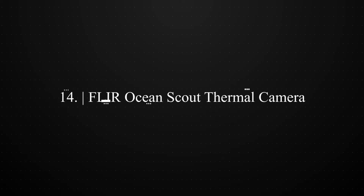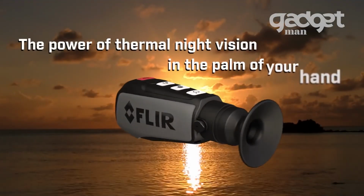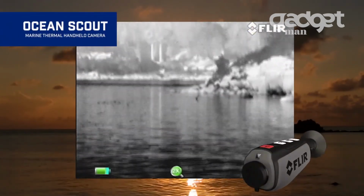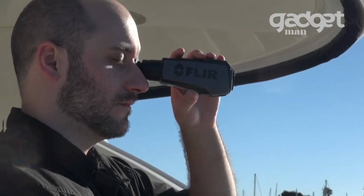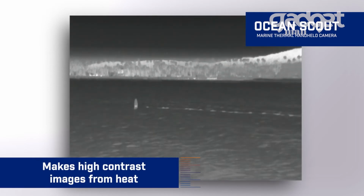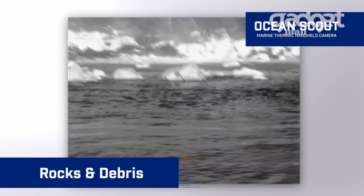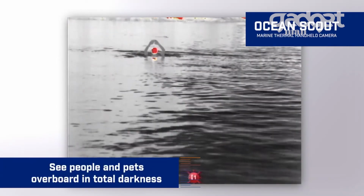The 14th gadget is Flir Ocean Scout Thermal Camera. The Flir Ocean Scout puts the power of thermal vision in the palm of your hand, so you can enhance awareness, steer clear of danger, and stay safe on the water after the sun goes down. This handheld go-anywhere thermal camera makes high-contrast images from heat, not visible light. With thermal imaging, you can see other vessels, land, rocks and debris, and people or pets overboard in total darkness.